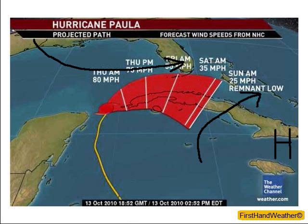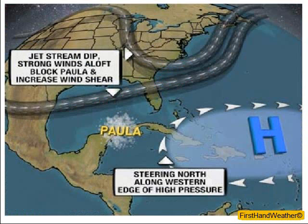Let's take a look at the steering for this thing. Here's the high pressure, and that's what's pulling it this direction. It's not that strong of a high pressure, because it's on the very edge of it. But the jet stream coming down is blocking it from going north into the Gulf of Mexico, and that's allowing the high pressure to pull it. It cannot go into the Gulf of Mexico. There's a trough here, but that is not going to affect it.